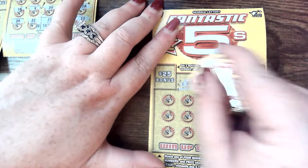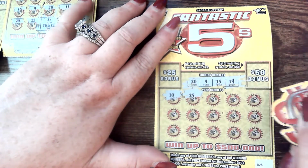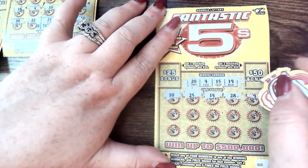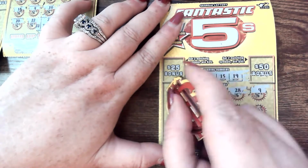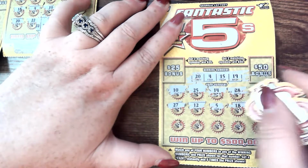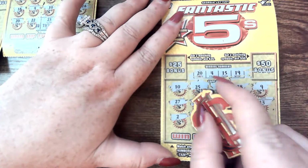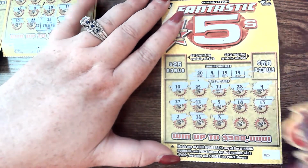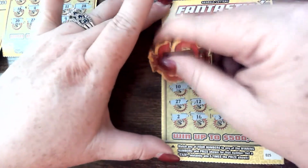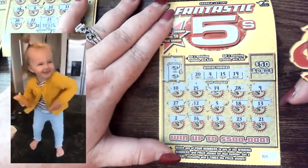24, 15, and 19. 10, no, wrong zero. 25, 14, 28, number 9, 27, 12 for them again, 5, 18, one off, 13, number 2, 16, number 3, 23, 21, bonus check. Hey, that's $25 right there.